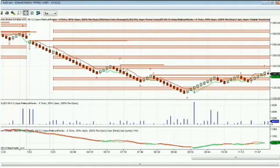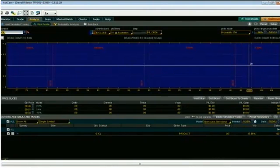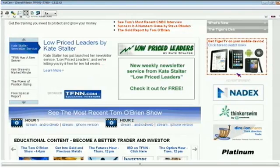We looked at that last week. And what I'm going to do is pull up the Thinkorswim platform. Some of y'all may have access to it. If you don't, you can hop on TFNN's website. There's two places you can go. We'll go here to the home page, okay? And right there, Thinkorswim by TD Ameritrade. So you can click on that.